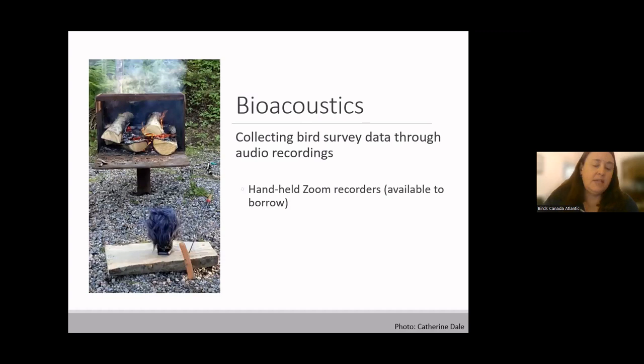They're also just a lot of fun to have in the field. This is Atticus roasting a hot dog with us. There are instructions on setup and collecting data with these guys available on the website. So if you would like to use a Zoom recorder, please let me know and we will arrange to get one to you. And just make sure to read the instructions on the setup and how to collect data before you go in the field, because we have unfortunately had some cases where people, for example, forgot to say where they were, and then we aren't able to use the recording. So if you're going to put all that effort into collecting the data, we would like to be able to use it.